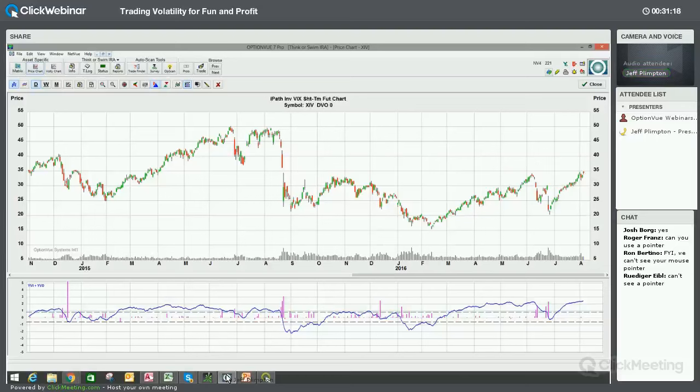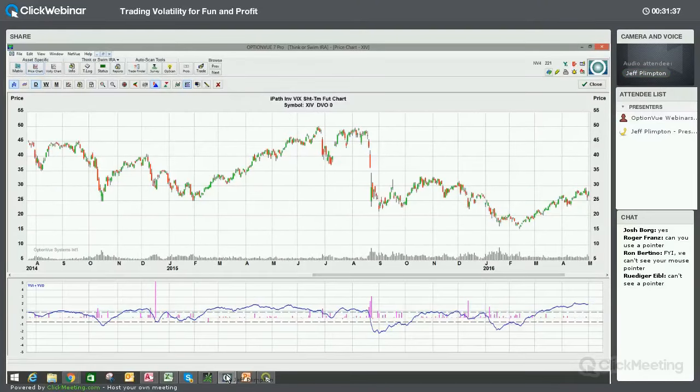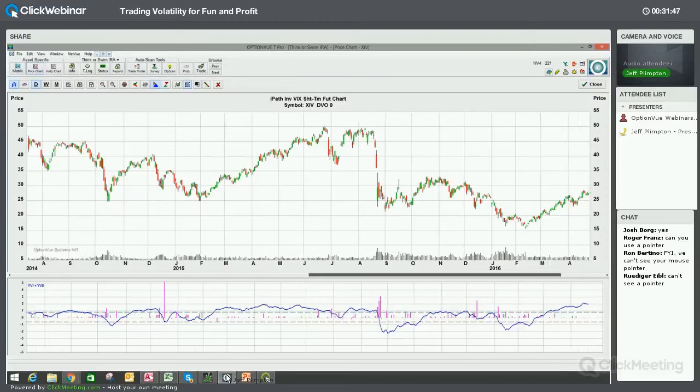So if we look back over time, big fundamental event right here. Pink lines popped up above the 1.0 mark to warn us. Are there any other times historically, recently, where this would have helped us? Not here, because we would be in cash right here. You can see the line does pop up, but it doesn't matter because we're in cash.